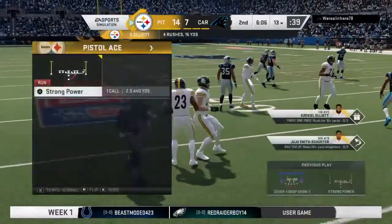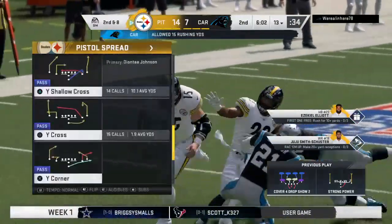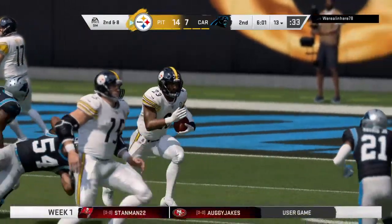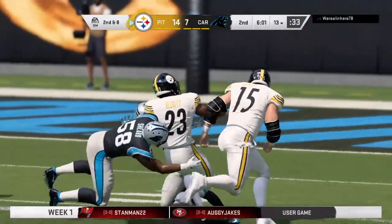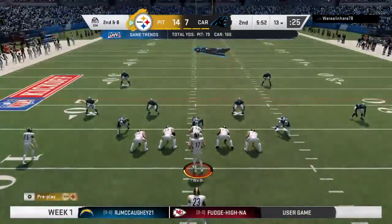Looks like he's going to get a couple here on this first down carry, and that'll make it second and 8. The Pro Bowler Chris Harris is in on the tackle. It's second and 8 at the 13-yard line. The last run good for 2.